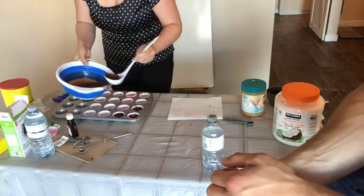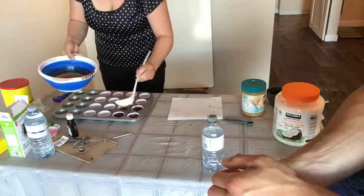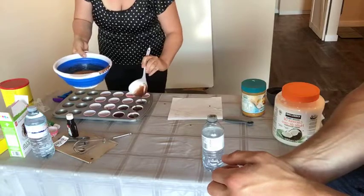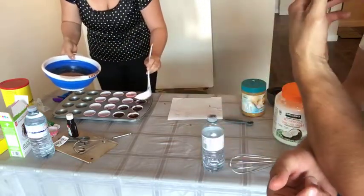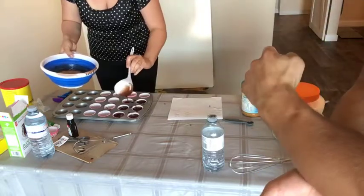Are we going to be able to do all 16 of these? I think so. Usually that's what I do, but maybe I might be filling them too high actually. Do they shrink at all when you put them in the freezer? No. They just freeze the same size.